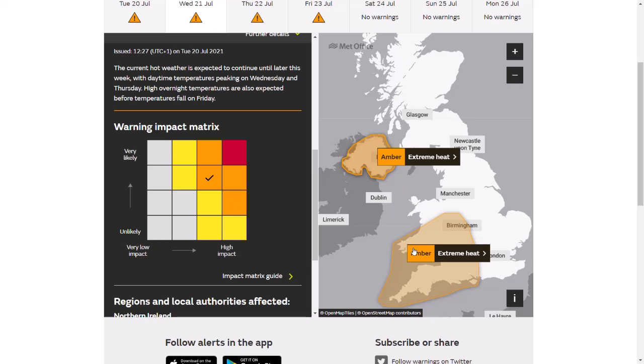If you are in a thunderstorm threatening area, make sure you look out the window, make sure you check the radar. Don't do anything stupid going into floodwater or anything. If you are in the extreme heat areas or really anywhere where we're seeing these temperatures get up to 30 degrees or so, make sure you stay hydrated and make sure you don't spend too long out in the direct sunshine, especially during the peak hours of the day.